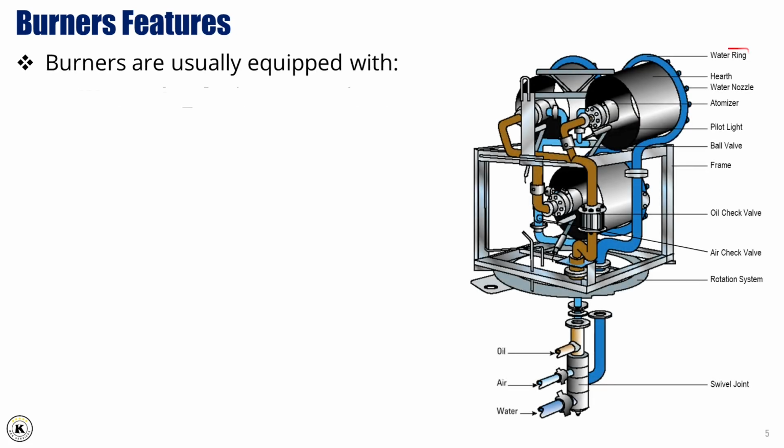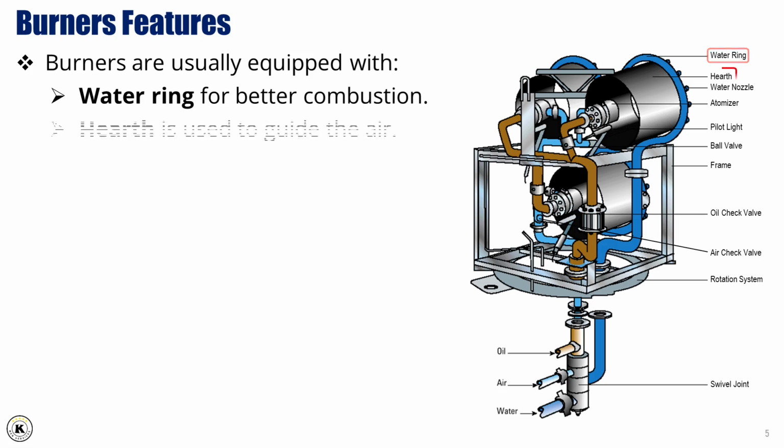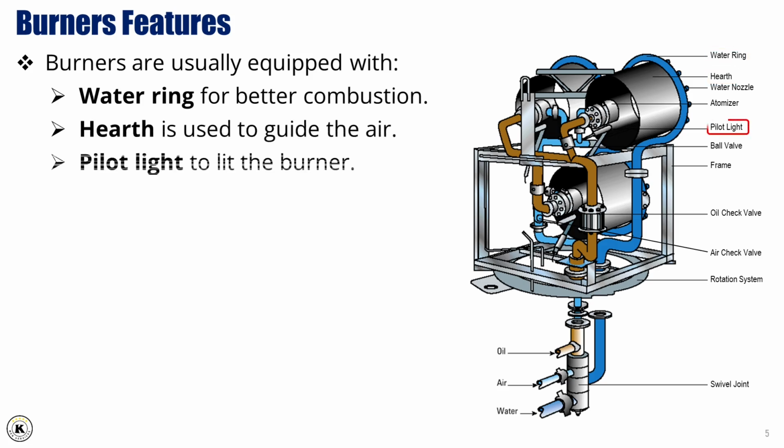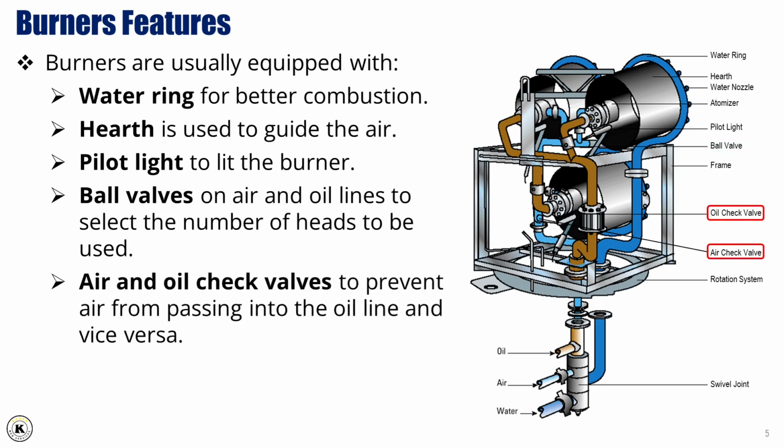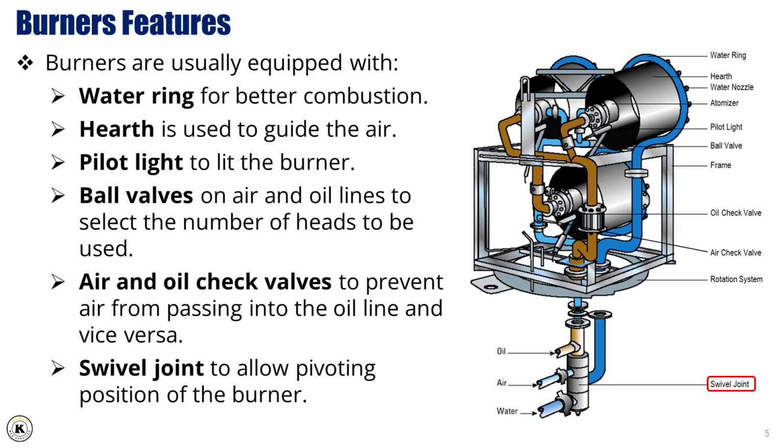Burner features. Burners are usually equipped with a water ring for better combustion. A hearth is used to guide the air, a pilot light to light the burner, ball valves on air and oil lines to select the number of heads to be used, air and oil check valves to prevent air from passing into the oil line and vice versa, and a swivel joint to allow pivoting position of the burner.